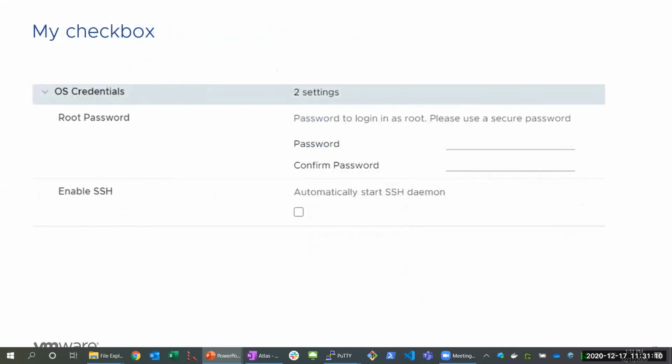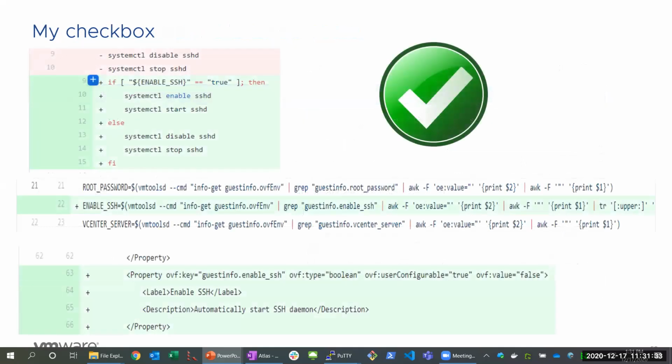So if you decide you're going to go ahead and deploy VEBA, you're going to deploy an OVA. And when you get to the OVA, you're going to have this little enable SSH checkbox. And I decided I wanted it because I was deploying a ton of VEBA, and I got tired of manually enabling SSH. I wanted it turned on. So this is my actual code. Let's take a look at what I actually did. What change did I really make?